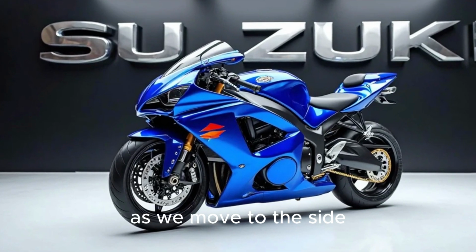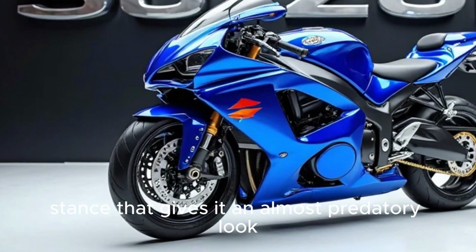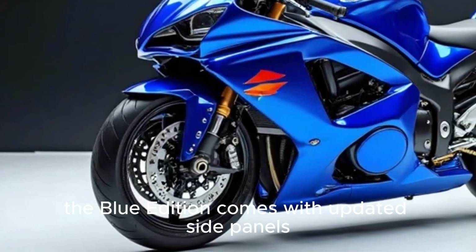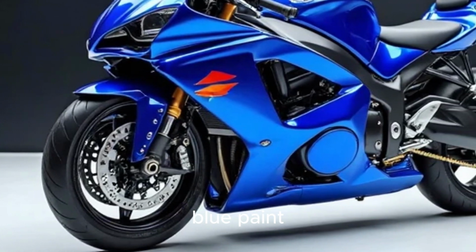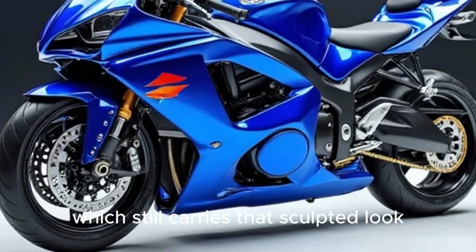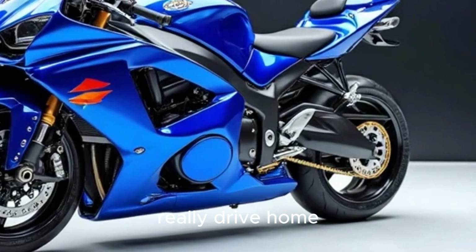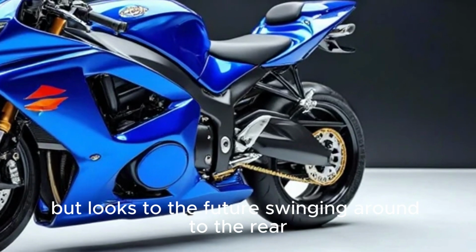As we move to the side, the classic Hayabusa shape is unmistakable. That swooping, low-slung stance that gives it an almost predatory look is still very much alive, but there are subtle updates. The blue edition comes with updated side panels featuring satin chrome accents that play beautifully against the deep blue paint. The fairing integrates seamlessly with the fuel tank, which still carries that sculpted look, making it comfortable for both aggressive riding and long-distance touring. And those new graphics, so elegant yet bolder, really drive home that this isn't just a rehash of an old legend. It's a bike that respects its heritage but looks to the future.